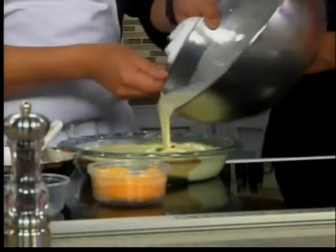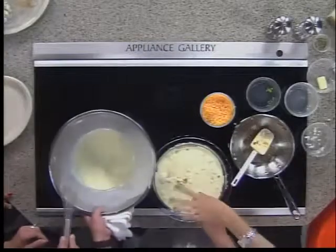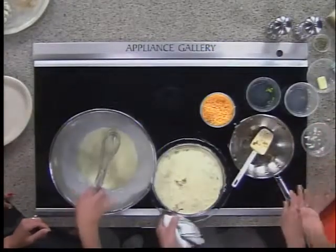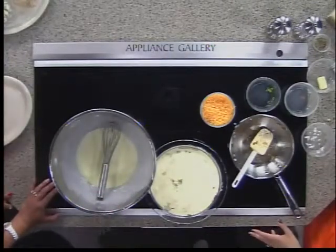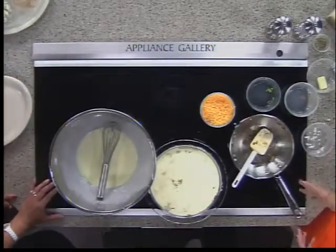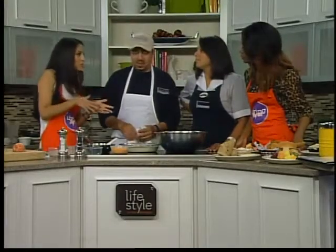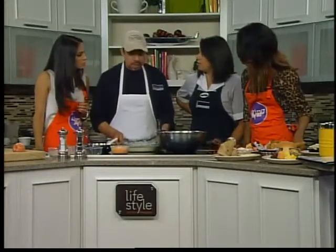So is this kind of the basic steps when you do a quiche? You have your wet ingredients and then your, I don't want to call it dry because it's the cooked ingredients. And is it always heavy cream, or can you use a variation? Half and half, milk. So you can kind of tailor it if you're trying to be a little bit careful with your calories. Good, that's good to know. You can also try egg whites, right? Egg whites, oh okay. A healthier substitute.